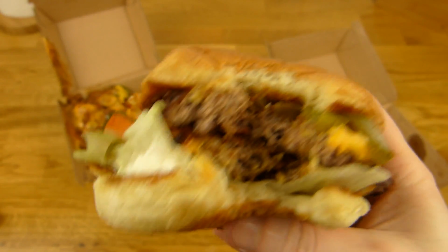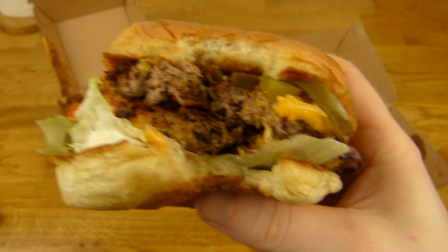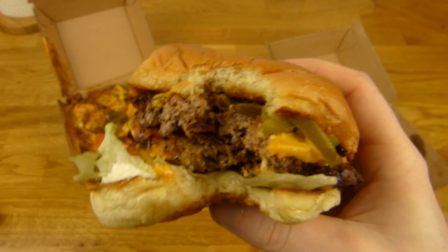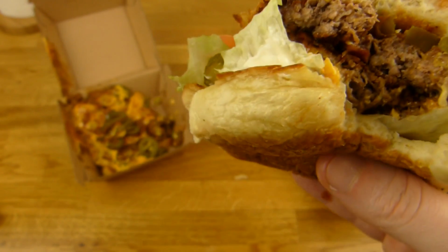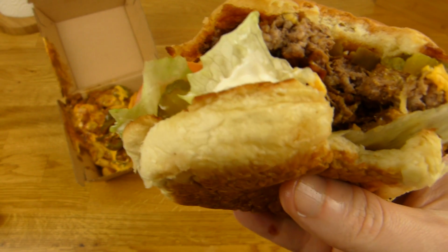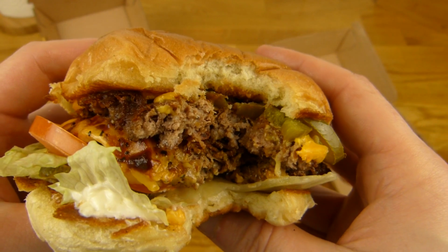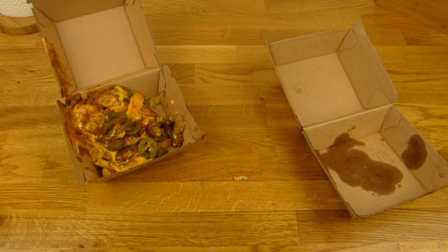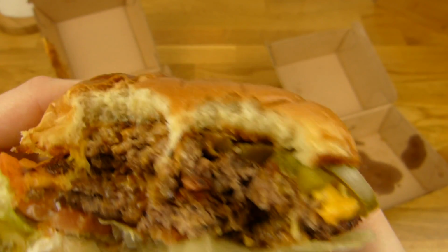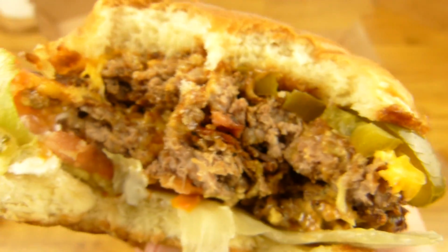Bacon flavor, and I can tell you this thing is tall. I have problems biting in it. And it tastes like meat. Meat and bacon. Spicy. Oh, here we go. No, not good. Ah, there are jalapenos on it. Okay, I can't feel them now.